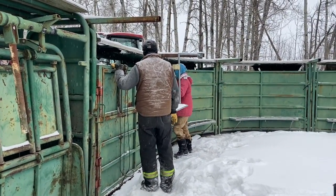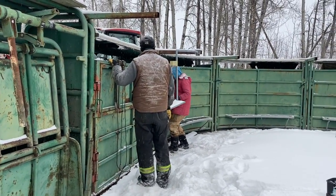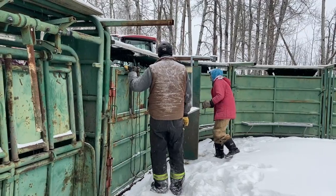Rachel is a student from Lakeland College in Vermilion, Alberta, and she came out for the weekend to spend some time with Neil and learn more about bison, and we were super happy to have her help and teach her our ways of doing things on the backwoods ranch.